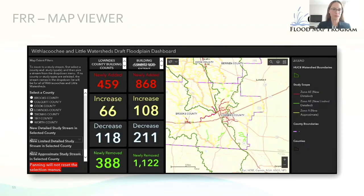During the flood risk review meeting, we also use this viewer. It lists the buildings. It has statistics like I showed you before, and community officials can access this link. This is not preliminary data yet. It's draft only, so we don't share this with the public, just with the community officials. They can go and zoom in, change the background, and they can look at buildings that have been added or removed. Next.